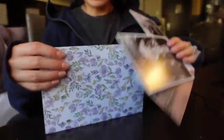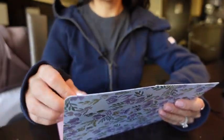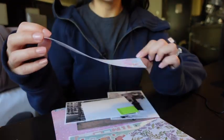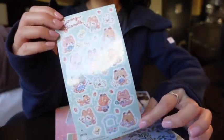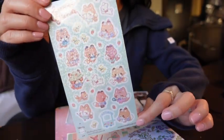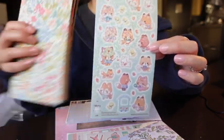All right, and then other than that, I do have a calendar for school. I did bring one sheet of notepaper from my latest Sticky Club subscription with the little foxes, so I can write a note to a friend. And of course, the matching sticker sheets are here as well. I love the glitter on these, and I'm very excited to use these in an upcoming on-the-go planning video in my Hobonichi Weeks.